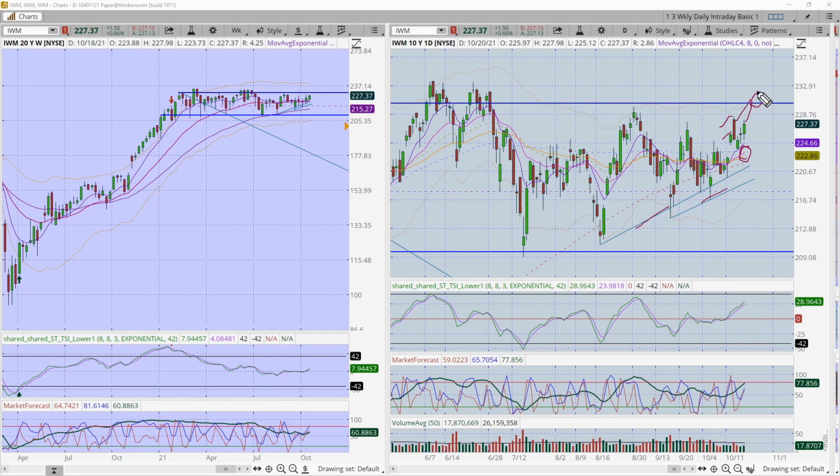Where am I looking at higher? There's a zone of resistance up here where sellers came in the past. So the sellers are still sitting there, biding their time for price action to get up there. And once those sellers are exhausted, once they are basically done, I would anticipate a move higher on the Russell.